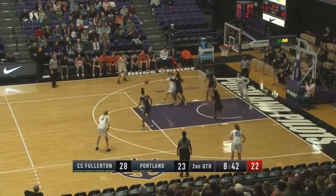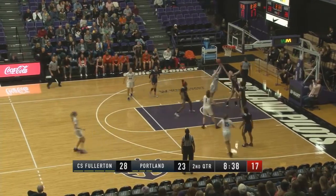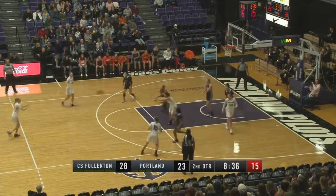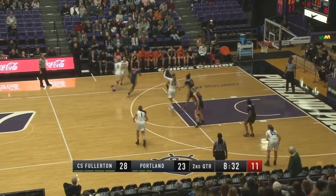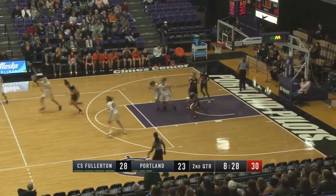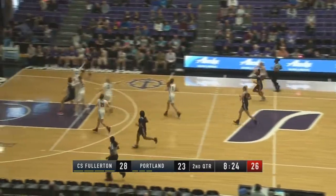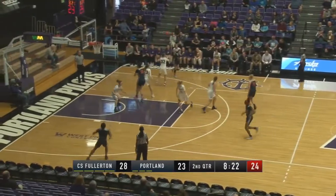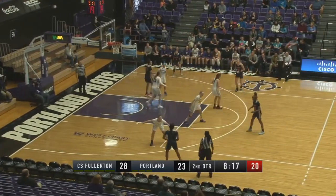Slega off the screen, kicks it out. Anderson driving to the basket. Can't get it to go. Got the rebound, another for Portland. Anderson having a tough time at the rim tonight. Slega, deep three, can't get it to go. Vega with the rebound. Skip pass, cross court. Vega thought about letting it go. She'll reset.